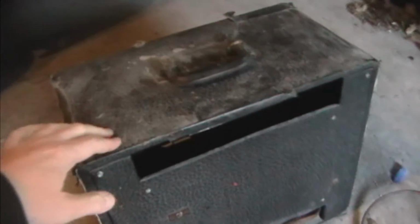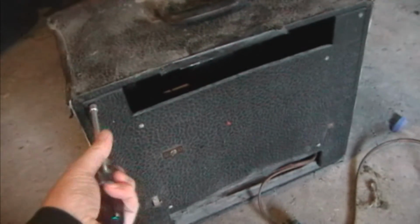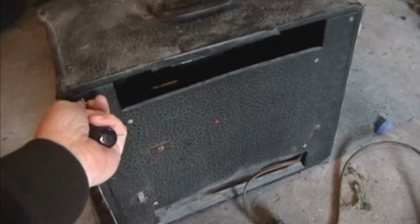So that's why it's got this kind of ruggedized exterior with this Tolex coating and the handle on top. But what that also means is that supposedly this has some pretty good output power too. It's meant to fill a large room so everybody could hear. So let's see what's inside.